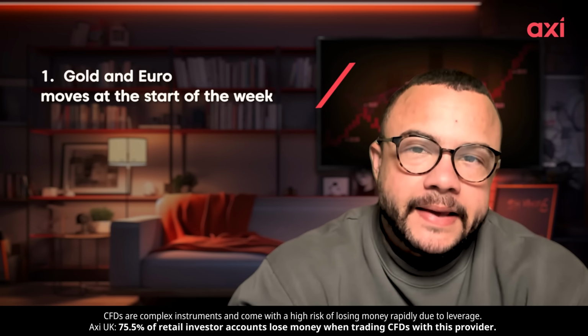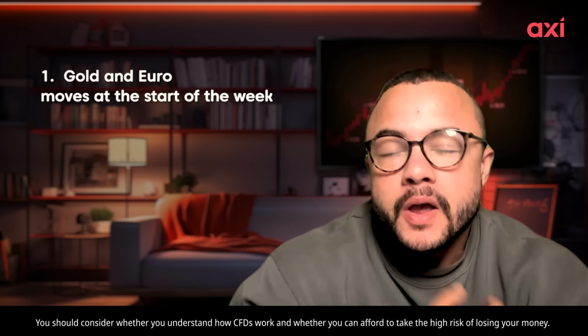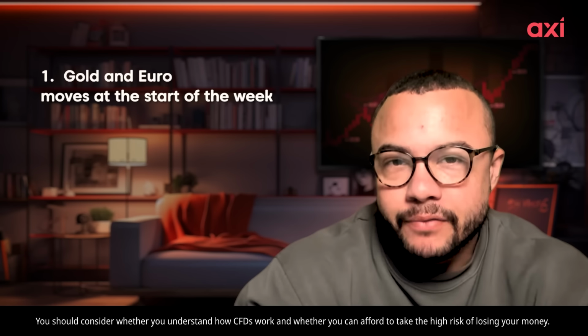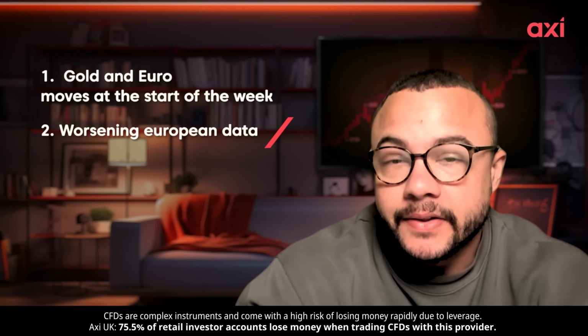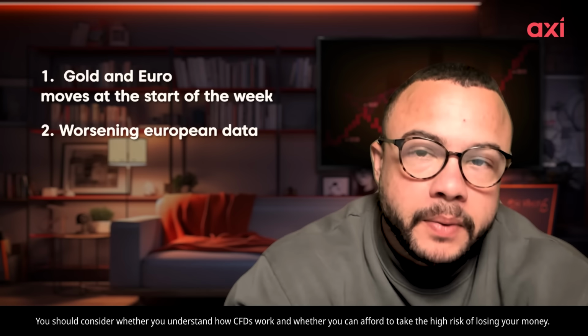There's two key things to focus on for the front part of the week, and that is this gold move. But also we need to revisit what's going on with the euro. So we're going to have a focus there. And then we're going to move on to some European data that's come out today, which doesn't look too great, and the ECB is probably watching.